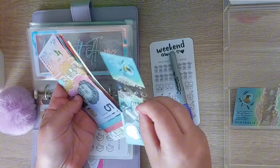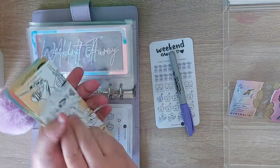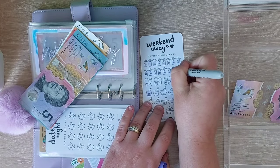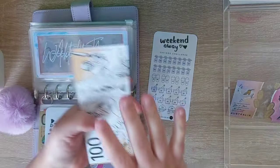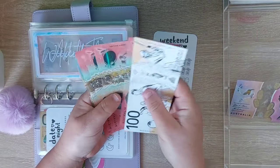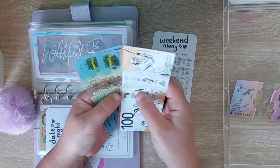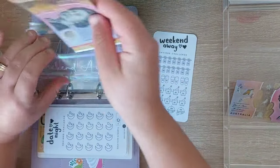Weekend away, we're going to put 20. And let's colour that and then we'll count. So all the 20s are done. We might uncolour them and colour off the bigger ones. So that's got 150, 170, 190, 210, 230, 250, 270, 290, 310, 320, 330, 340, 350, 360, 370. So 370.